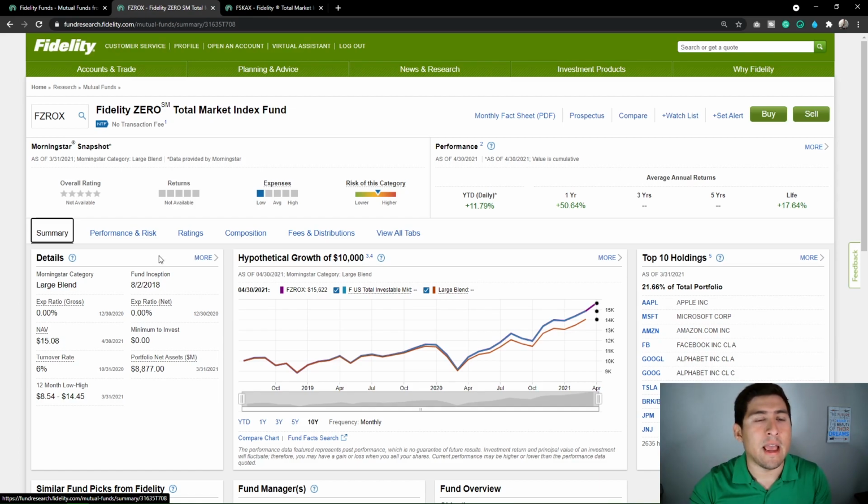Then bam, at the end, guys, you have your FZROX or the other one, FSKAX, which do have fees, but you're willing to have way more companies and more security because the fund's been a long time on Fidelity and in the market. Guys, these are my top 3 Fidelity mutual funds for your Fidelity Roth IRA.